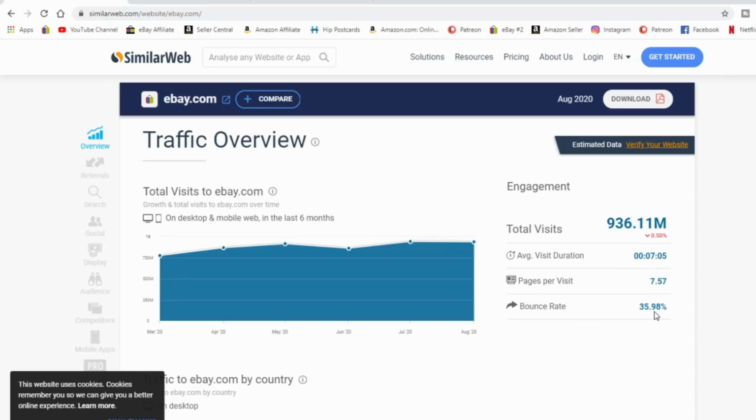Bounce rate, very good bounce rate, 35.98%. These are the amount of people that just click on one link and bounce and remove themselves from the site because they didn't like what they see. This is like a Google search result that comes up and it shows them something and it's not at all what they're looking for. Now, this basically means that 35.98% of everybody who clicks on a link that takes them to eBay only looks at that one page and bounces off. That's how quickly they're getting off the page.